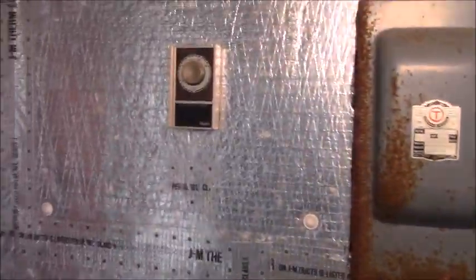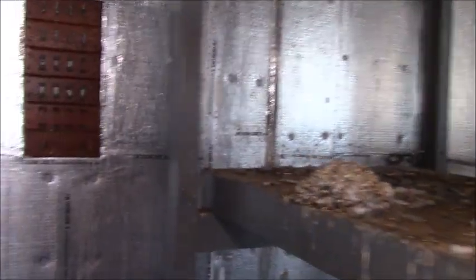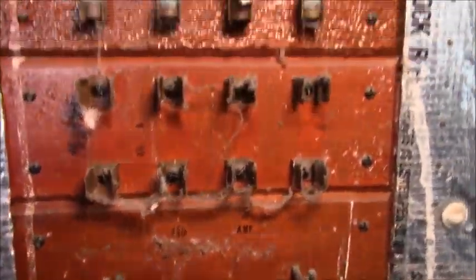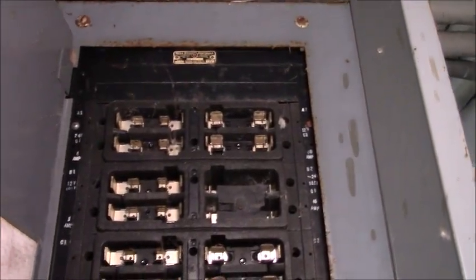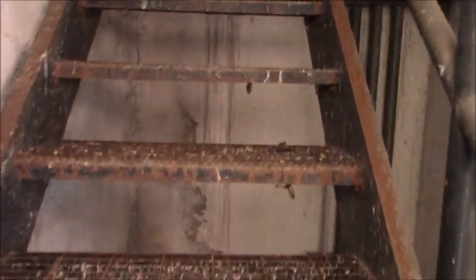Looks like the control room kind of thing. Looks like they took most of the stuff out. Replacement fuses, little bus fuses. Pretty cool though. Okay, going up. Further up we go, the more dead birds you see.